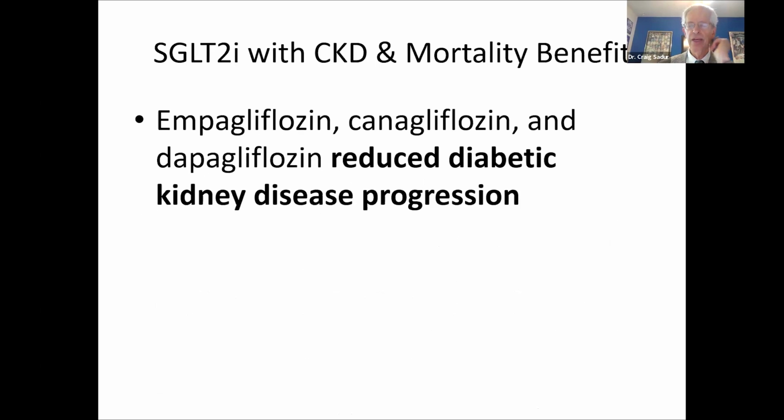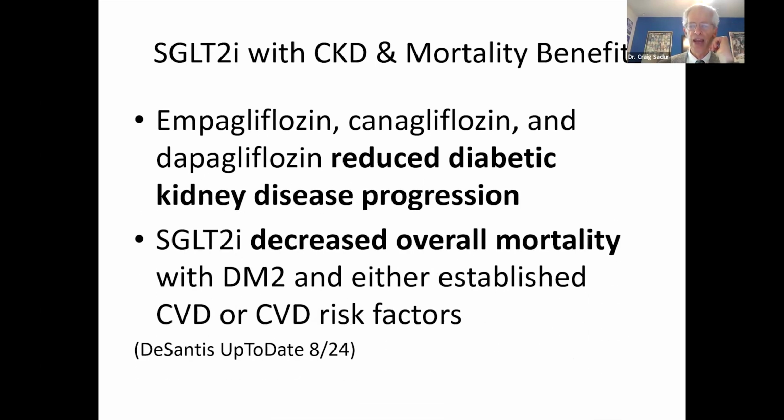So the SGLT2 inhibitors with chronic kidney disease and mortality benefit, they help. They reduce diabetic kidney disease progression, and they decrease overall mortality. So similar with GLP-1 receptor agonists, we're lowering sugar and we're helping our patient reduce further complications.